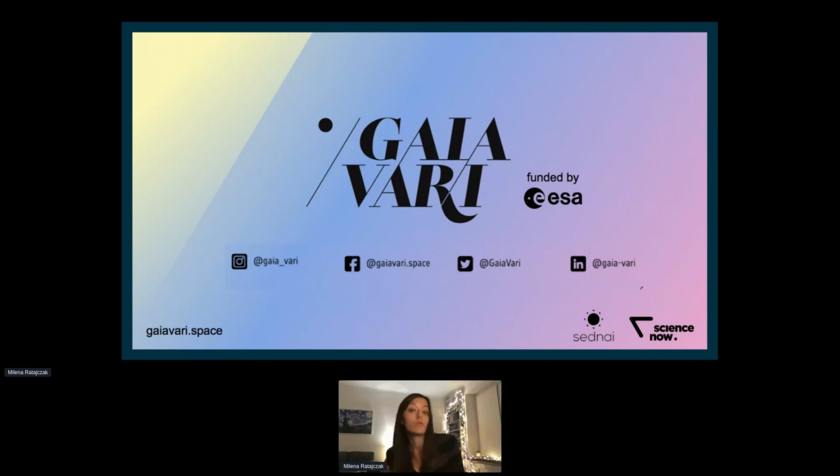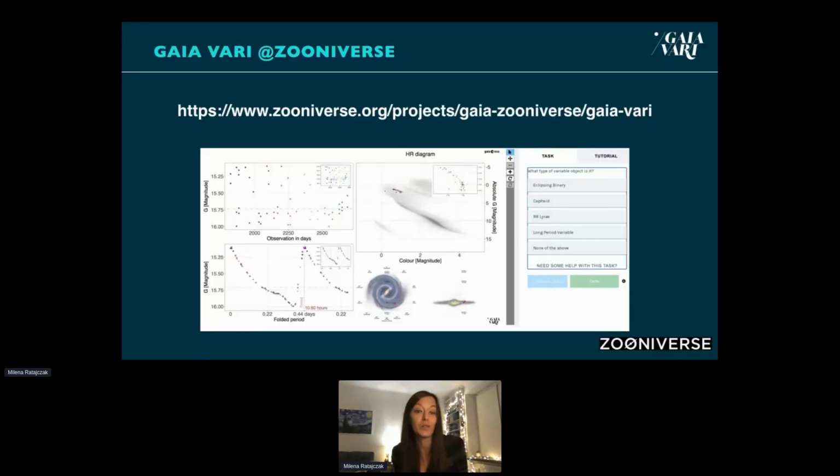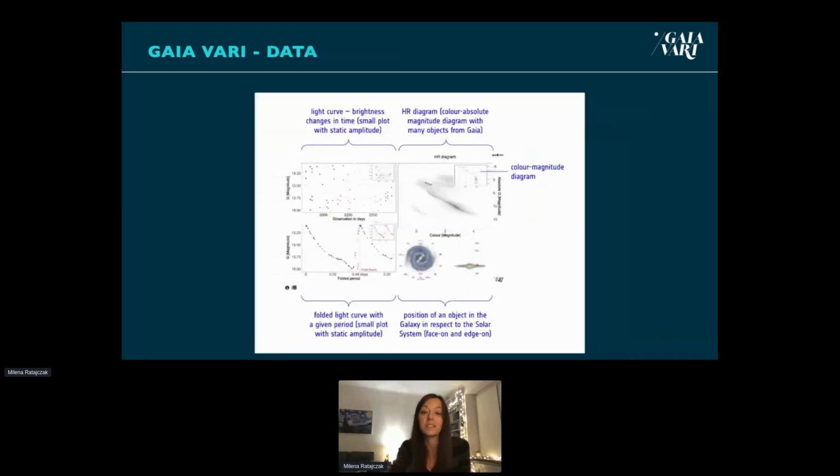The Gaia Variables project is a citizen science project that helps us to classify things, because the idea is that we put already classified data there. The plot here is the one you can get going into Zooniverse. It looks a bit complex, but for those of you who are somehow interested in astronomy, you can spot the so-called light curve, the changes of the brightness of a given star, its position in the color magnitude diagram, and its position in the galaxy. It's not important to go into details right now.